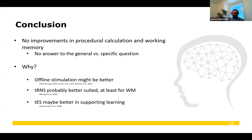Second thing is tRNS. We heard before that this worked in several studies and might also be better suited for working memory. Not sure about calculations, but there are some studies from Rev, for example, who found quite good effects with this. And the last thing is that stimulation might generally be better at supporting learning. And this is also something our studies indicate, with the effect on fact retrieval learning in the second study, and the slightly improved training gains, if you may say so, in the first study.